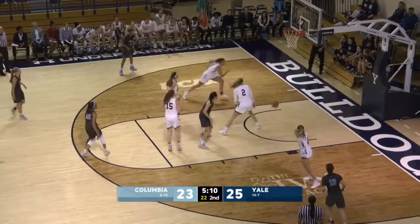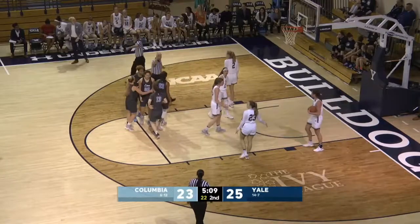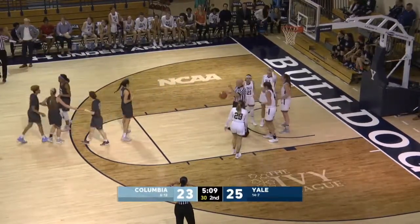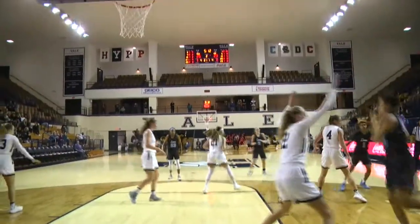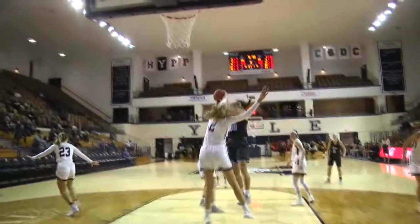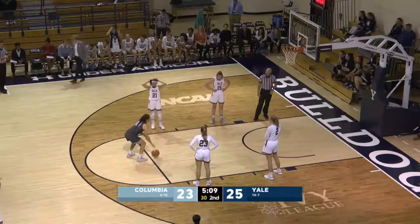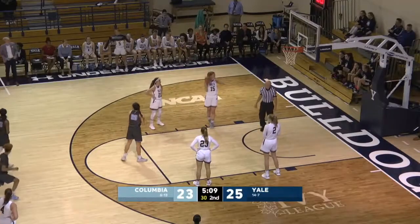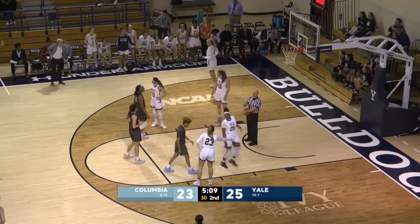Durr inside with two fouls. Gets fouled and will head to the line for two. Emsbo picks up her second. Four fouls on the Bulldogs now in this quarter alone. Here's that foul on Emsbo, the reach. Just didn't stay straight up and down as well. Durr bricks the first free throw. She does shoot 74% from the stripe.